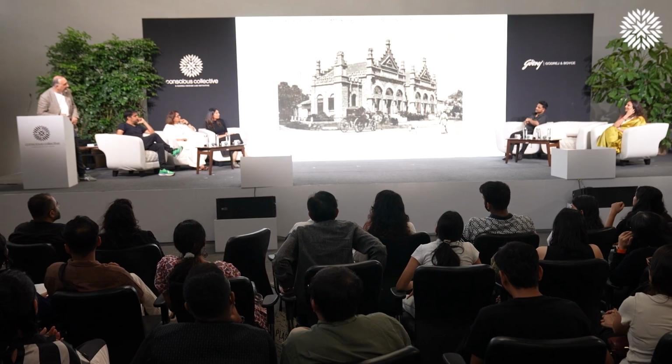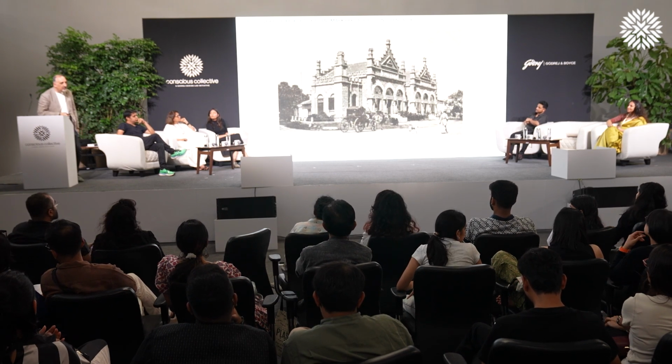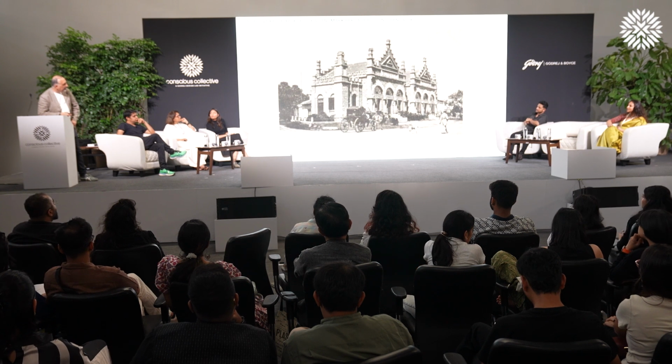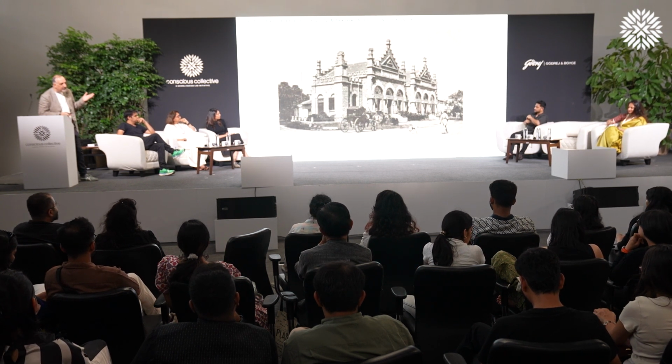I'm just going to run through some of the things we've been working on over the past 20, 25 years. The whole idea of retrofit and recycling buildings. This was a historic, 100-year-old building in the central district of Bangalore, which was once part of the cantonment, and a very handsome Tudor-style building.